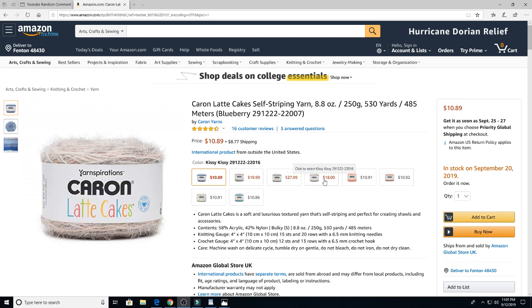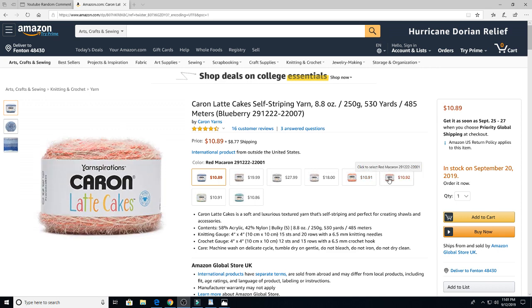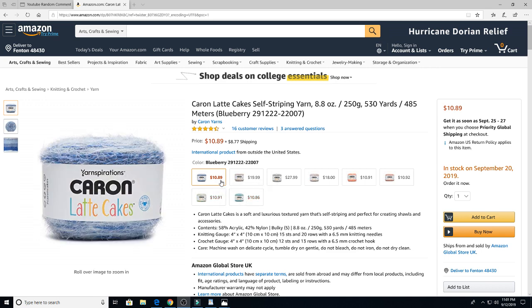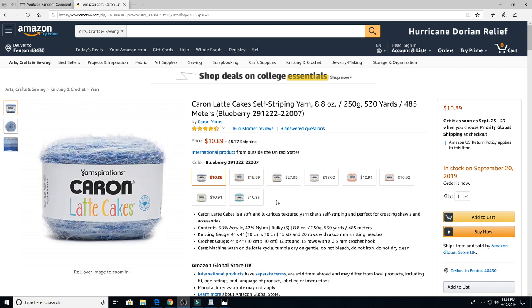Of course, you can find them in, or like not Walmart, but Michael's. I found mine at Michael's, and it was $10, and I had the 40% coupon, so I got it 40% off $10, which wasn't bad at all. It's a really nice soft textured yarn. It's great for shawls. Anyway, so if you want to take a look, the link is down below.